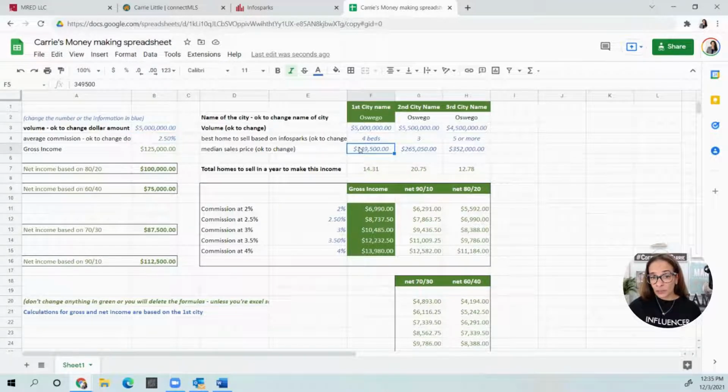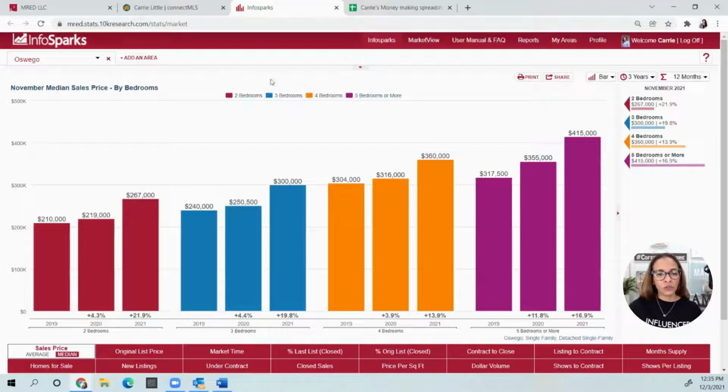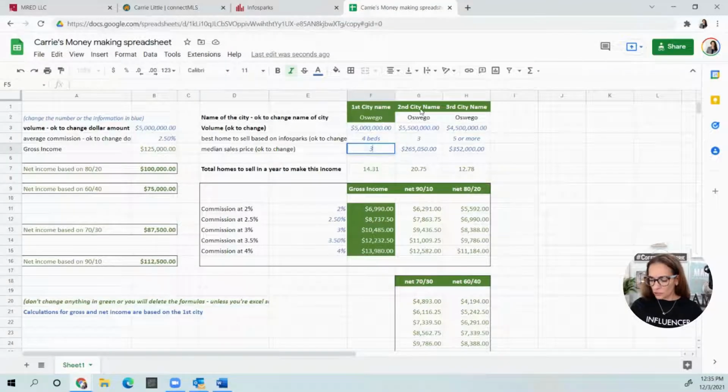Now we got to change this price. So let's go back to this other tool. So 360 for 4, 300 for 3, and 415 for 5 or more. So 360, 360, 300, and then 415 if you sell 5 or more.